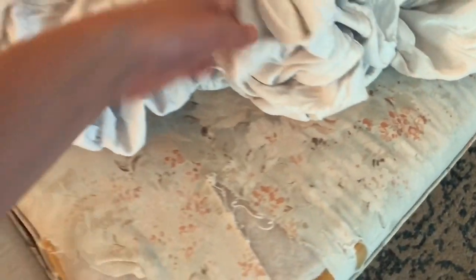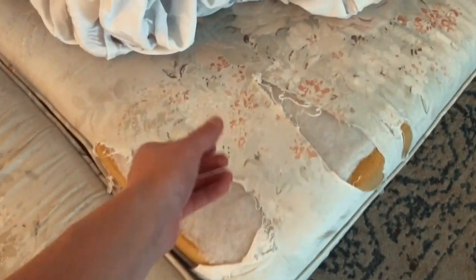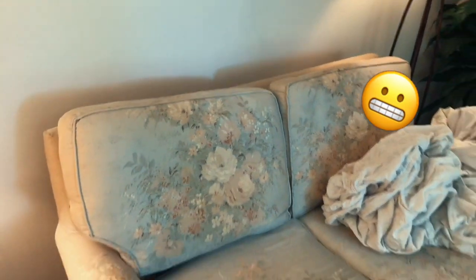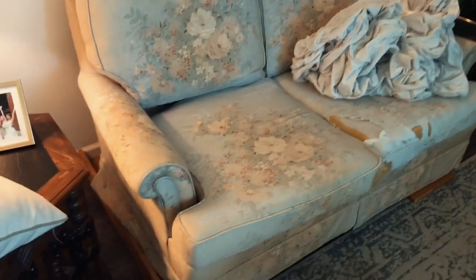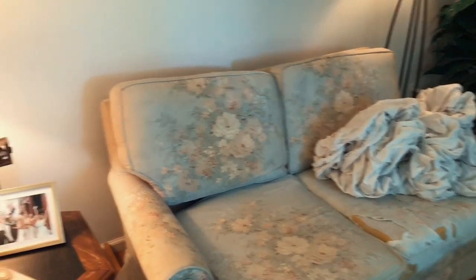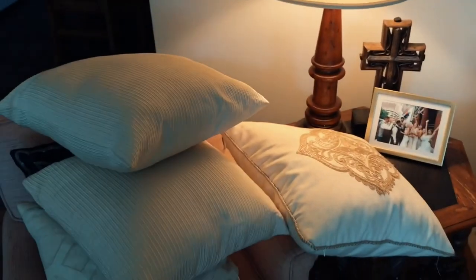The fact that it's just worn through. So it's not something that you can sew because there's whole chunks of fabric missing on both sides of the couch. But yeah, this is the couch. You know, you gotta work with what you gotta work with, right guys? It is what it is.